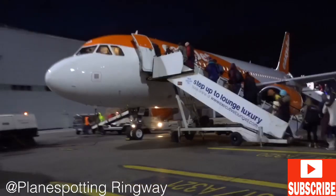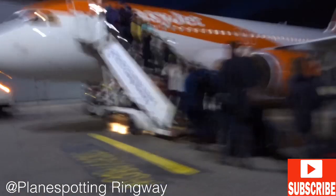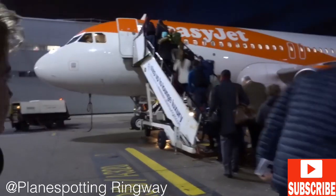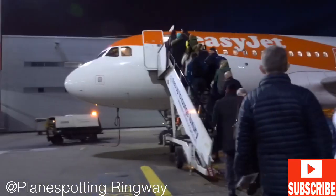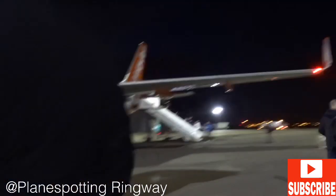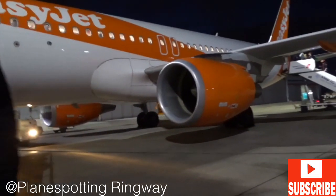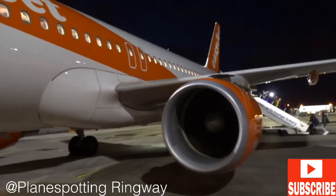We are now getting ready to go up the stairs into the aircraft. Everyone decided to board at the same time, which was quite annoying because it meant it was very busy on the stairs.